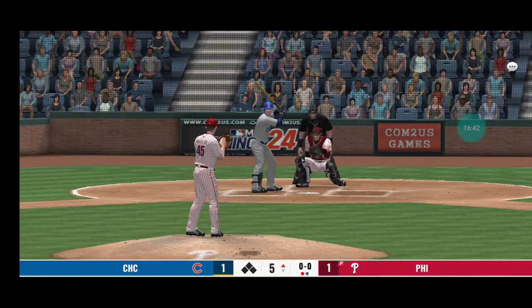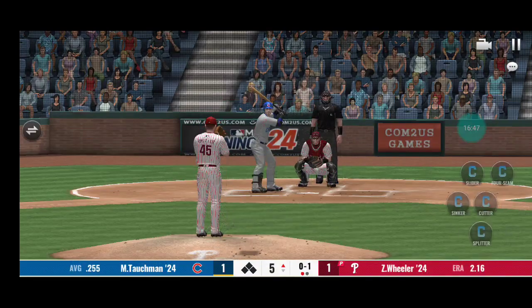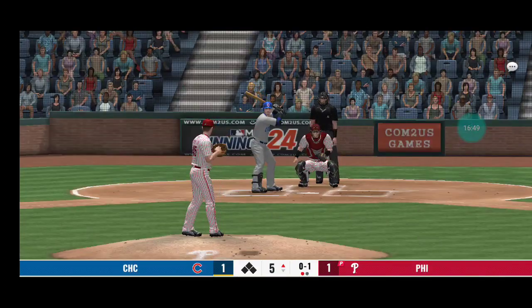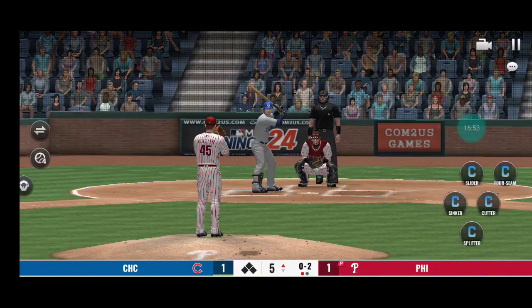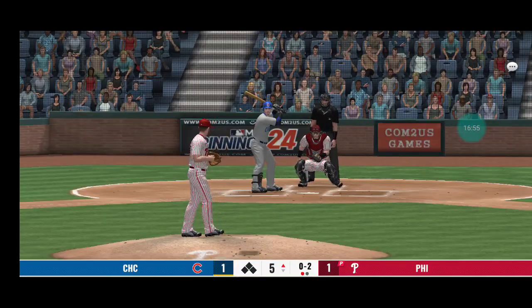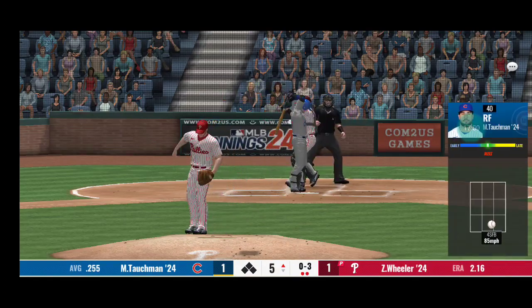From the stretch. And a first pitch strike. Into the windup, here comes the 0-1. And here's a pitch swung on and missed. Here comes. He struck him out.